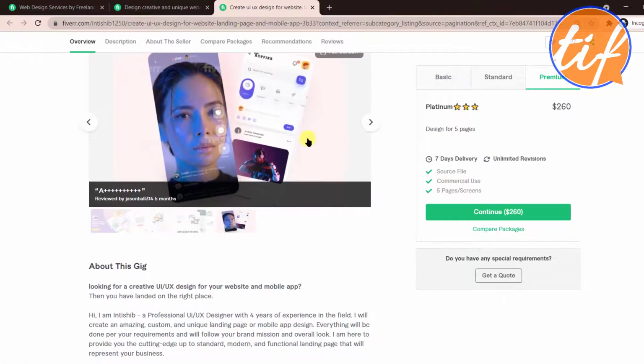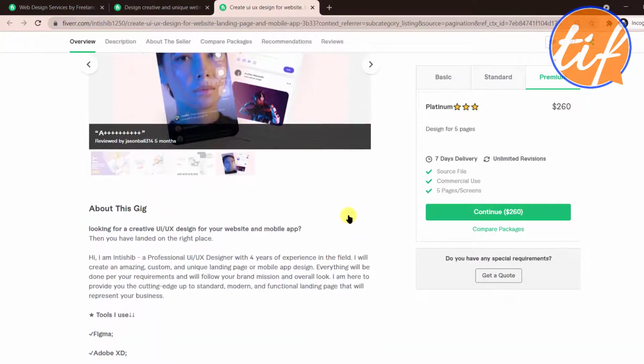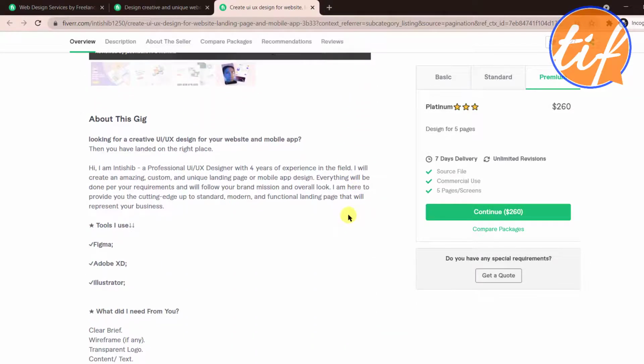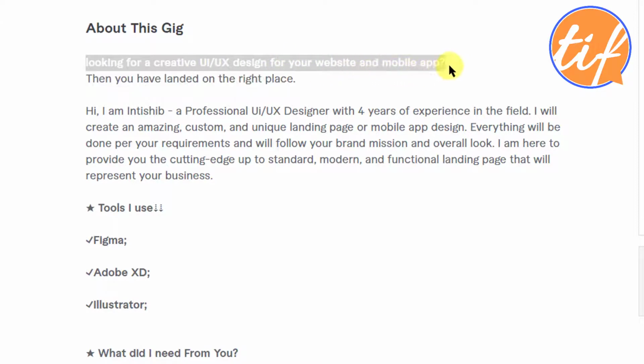Alright, so that's about the packages. We have seen the delivery also. This looks good, but not much is done here, I guess, because it's just a static image, and these are kind of templates that you may get on Adobe XD or similar applications, right? So I'm not too sure, maybe he has designed it himself. Okay, so about this gig, looking for a creative UX UI design for your website and mobile app.